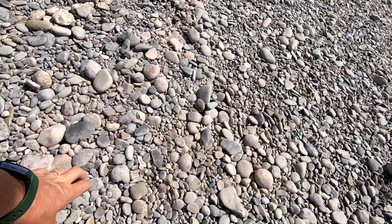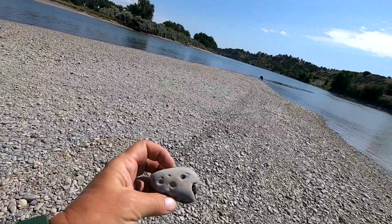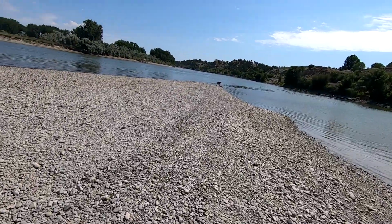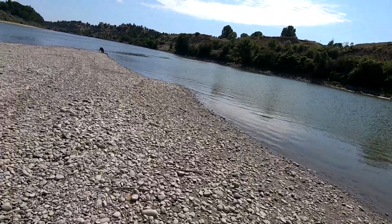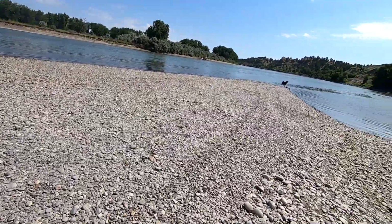Last year, this gravel bar was completely clean, with no silt on it whatsoever. This year the river has been slower, dropped more dirt, and it's much harder to find the beautiful ones. But you know what? It's part of the excitement of the hunt.